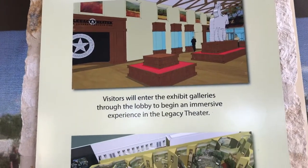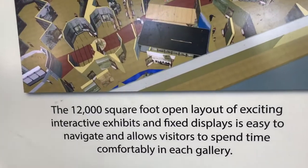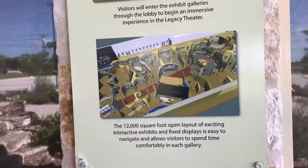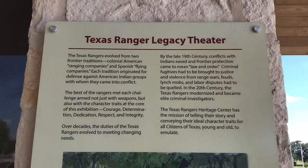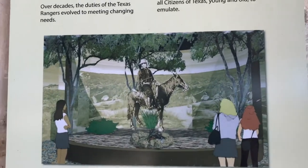There's going to be a gallery that's going to show in real life what it would have been like to be at the Alamo or to do many of the things that the Texas Rangers have to do. And they're going to work off of the principles of the Rangers to communicate the standards that they protect and serve the people with. That's going to be really cool, guys. These signs are placed throughout to show us what we might look at once that center is available. As you can see here, a huge exhibit floor, much larger than that of Waco. This is the Legacy Theater, which I was talking about, where you can interact with the 3D experience. This is what it's going to look like.